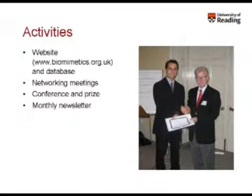Also, Bionis has frequently held conferences. The photograph here on the right is Larson presenting the Biomimetics Prize at the last conference, which was held in Bath. This provided Carlo Menem, a promising biomimetics practitioner, the opportunity to undertake visits to labs around the world to learn a bit more about work being carried on elsewhere.